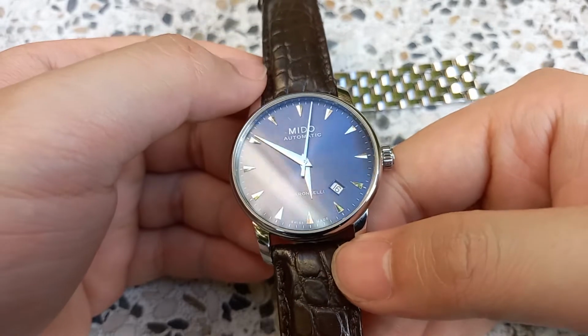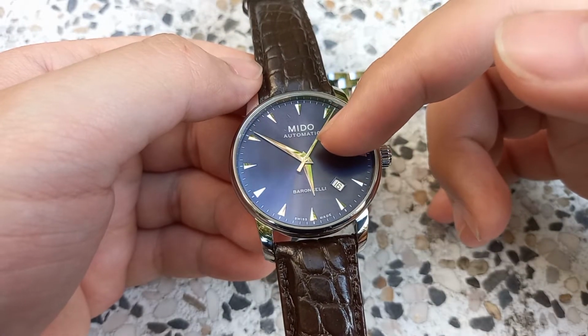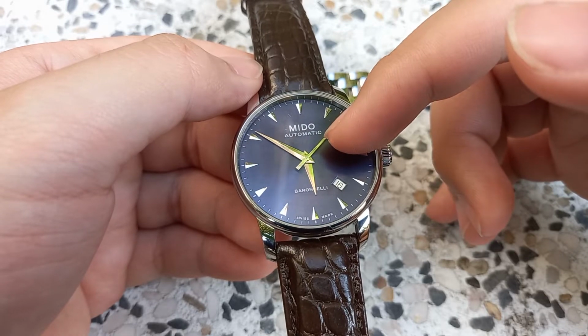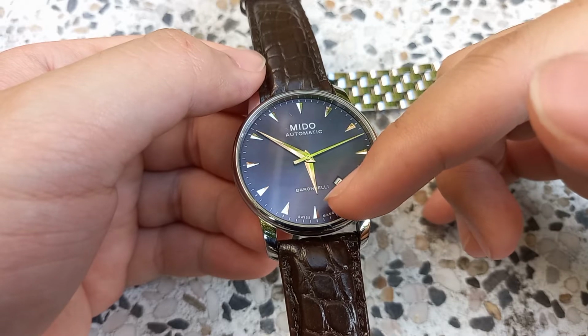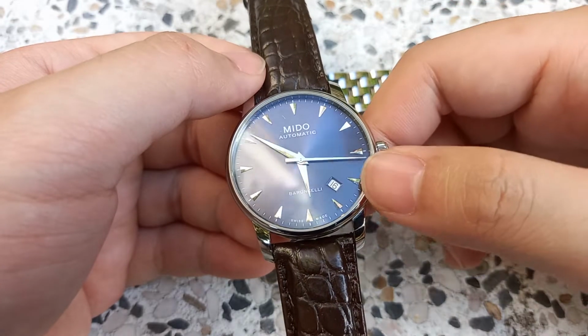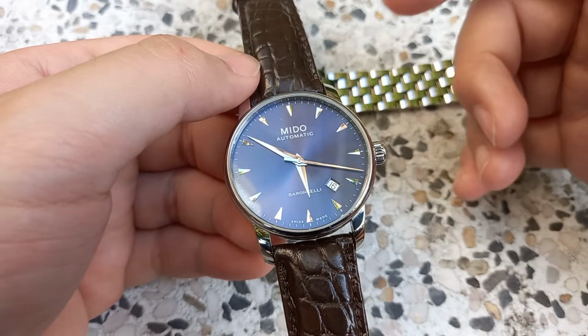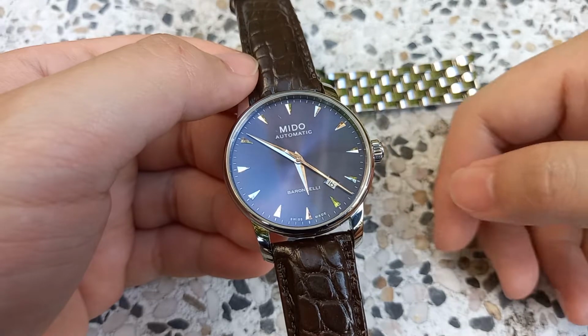Now look at the dial. So it has the Mido brand at the top, together with the automatic word, and then below this is the name of the watch, Baroncelli. So Baroncelli is actually an Italian name, and it comes from the Latin word for bravery.